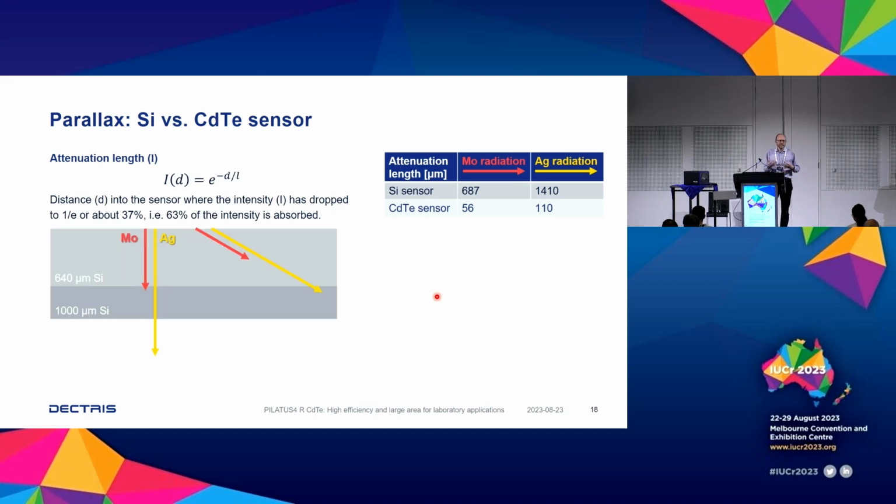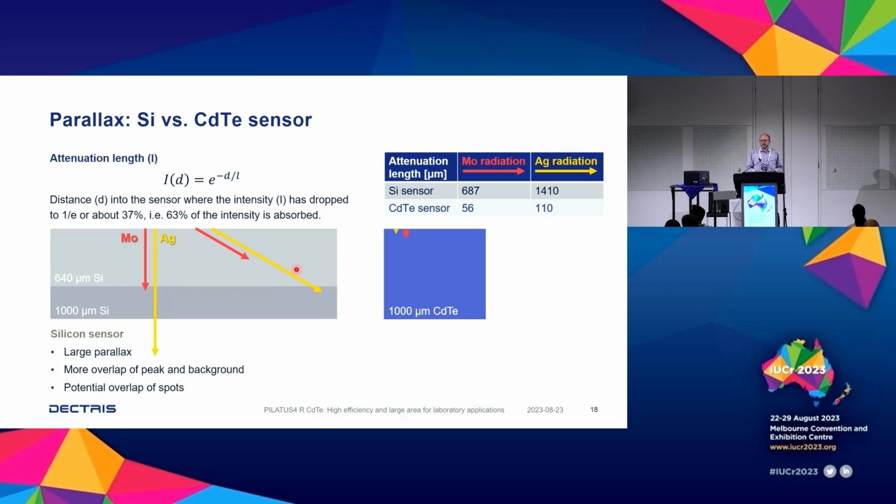So what happens in a silicon sensor with perpendicular incidence is you have poor efficiency because the attenuation length is larger than the thickness of your sensor, and at shallow incidence you suffer from large parallax and your intensities get distributed over many pixels. So large parallax gives you more overlap of peak and background and also potential overlaps of spots. Whereas with the short attenuation lengths in cadmium telluride, the parallax is extremely small. You get better peak-to-background separation and excellent spot separation.